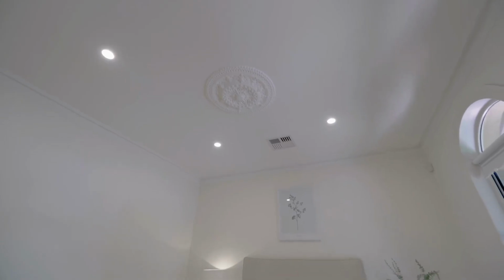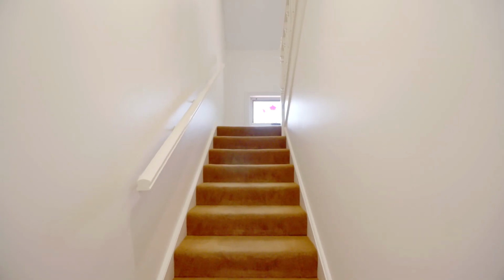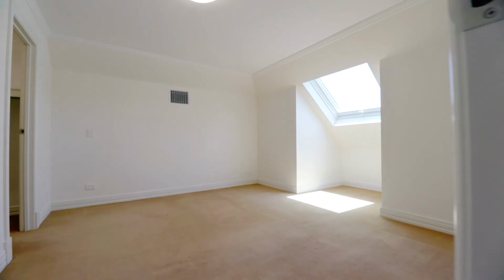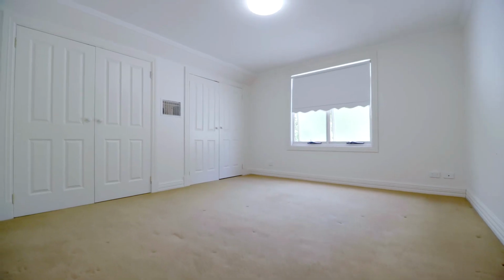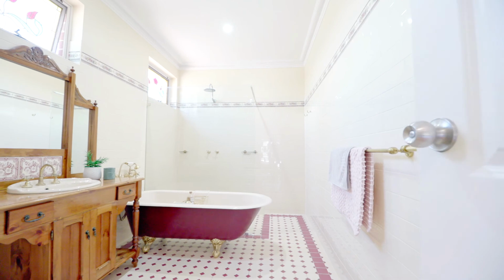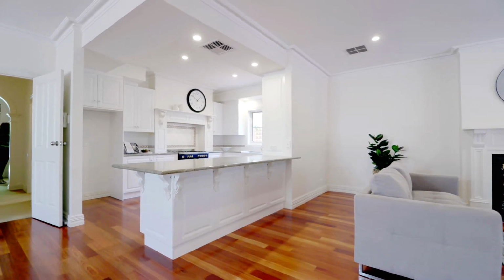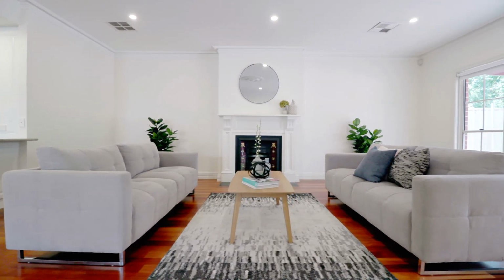All four bedrooms are spacious, with two situated on the lower level and two situated on the upper level. The master bedroom has a beautiful colonial style ensuite, which is really roomy, and also a walk-in robe. You'll love walking down the timber-floored hallway into the open plan and spacious main living area.